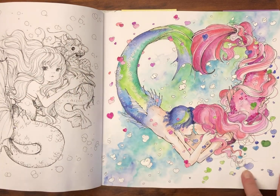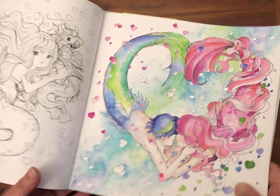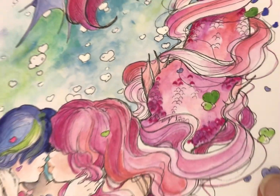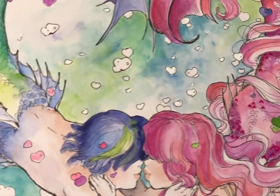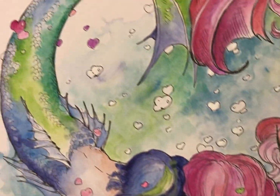And this one is Derwent Inktense Sakura Jelly Roll Glaze Pens. So the Jelly Roll have been used for all the little, well, not all of them, but some of the hearts. Not all of them.